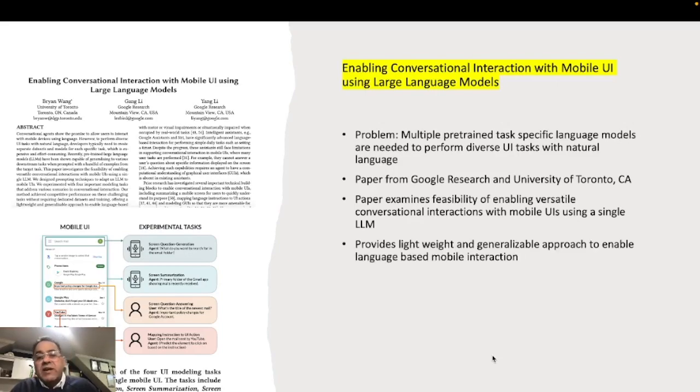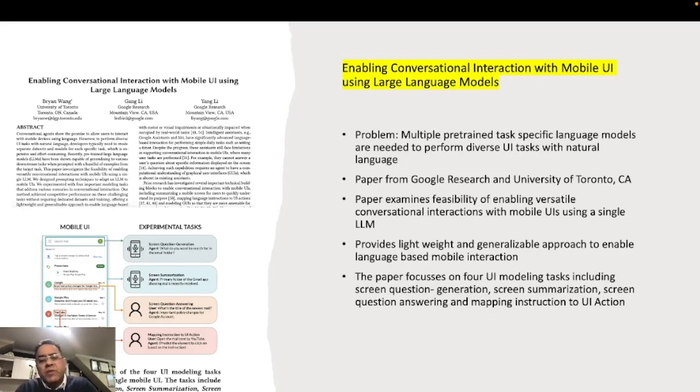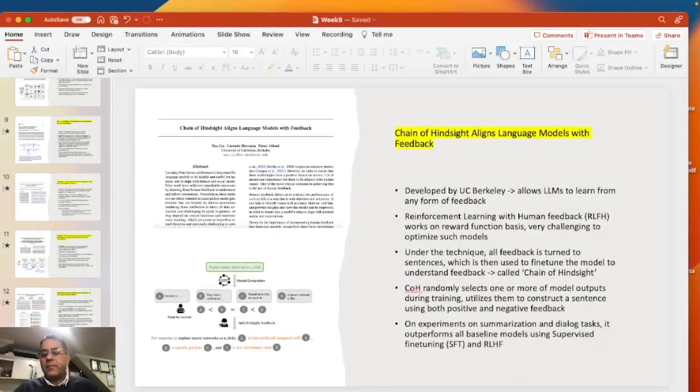Now, this paper also provides a lightweight and generalizable approach to enable language-based mobile interaction. And it focuses on 4 key UI modeling tasks, and that includes screen question generation, screen summarization, screen question answering, and mapping instructions to UI actions. And last but not the least, the paper also discusses prompting techniques for adapting the LLMs to the UI.